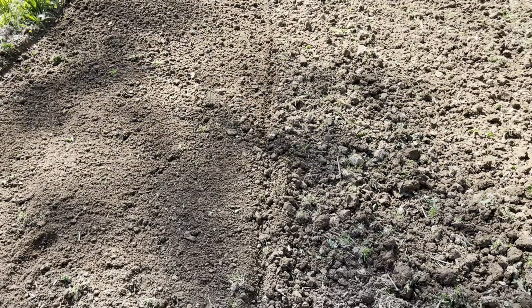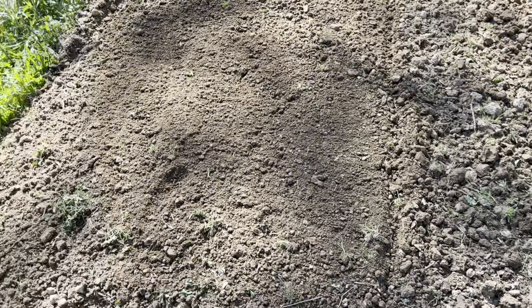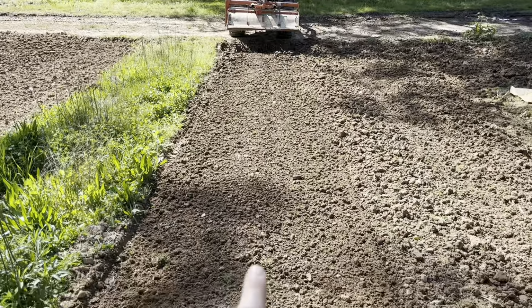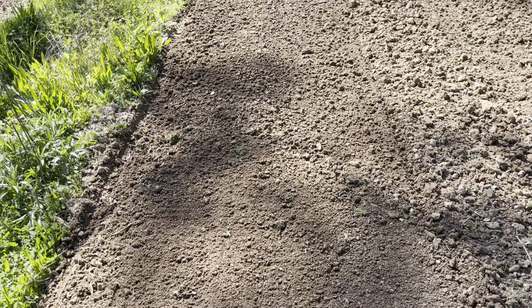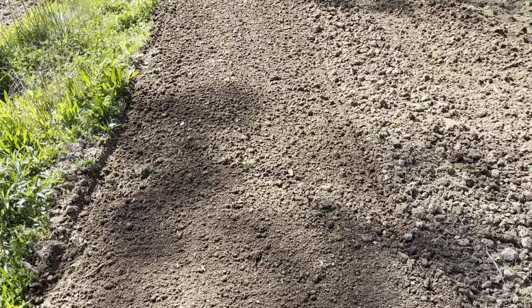So I'm going to show you the difference between the two. I intentionally ran just up and down in one section real quick just to show you, and this was only like 10 minutes, so don't think this is a really long process. All right, so you can clearly see the difference between this and this. Okay, so this side over here, I have run down through there today 3 times. So yesterday it got the discs and it got the tiller 1 time.